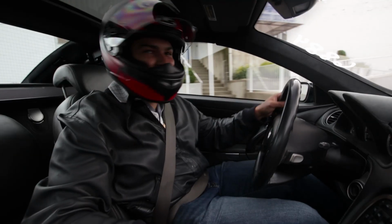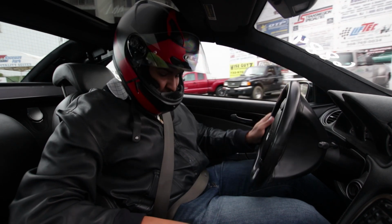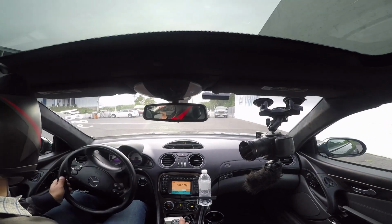All right, I don't know if you guys can hear me, but this is going to be my first run. I'm turning ESP off, and I'm kind of bumping into everything with my helmet. Turning parking sensors off.